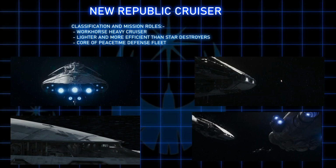This is likely the New Republic's heavy workhorse cruiser. Not as extravagant and terrifying as a Star Destroyer, and without the problems of a Calamari cruiser. Calamari cruisers were originally built for deep space exploration, but they were modified into warships. With these cruisers, which seem to have some weapons and perhaps a couple of squadrons of fighters, you get a versatile ship that can be mass-produced to protect the New Republic during peacetime.